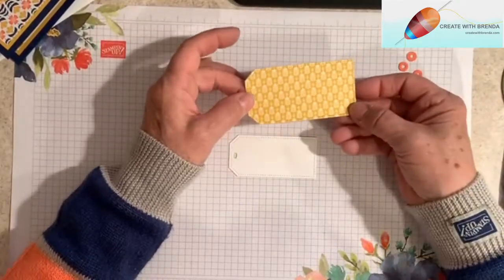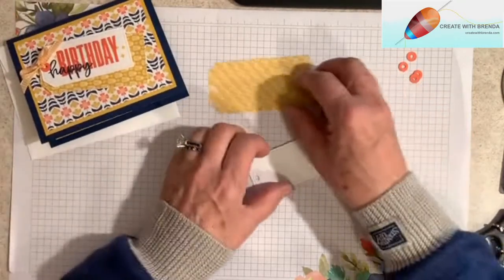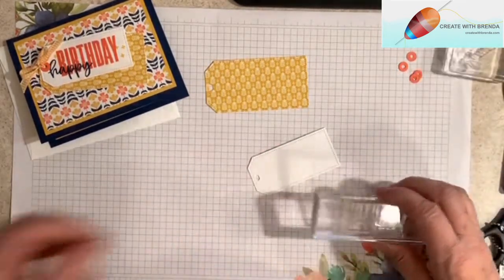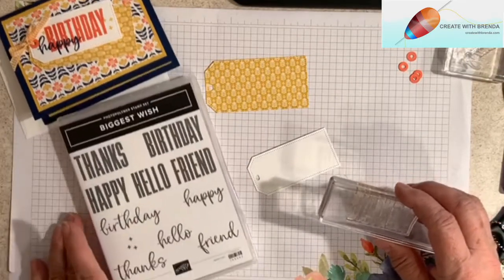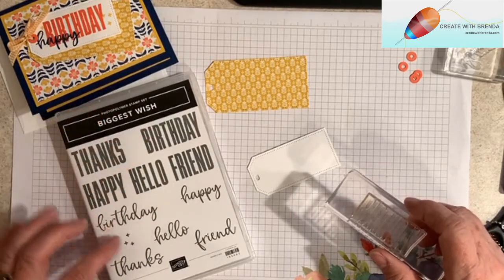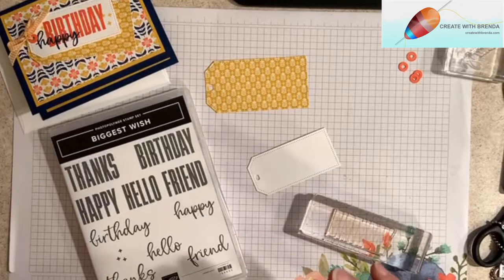So this one I'm not going to do anything with because it's on the bottom. I'll bring this back in so you can see it. And I'm going to take the birthday greeting, or the big birthday stamp. I don't know if you noticed when I had this in the picture, but you get a small birthday and a large birthday. So you get a small and a large stamp of each of these sentiments, which is really kind of fun to be able to go back and forth.